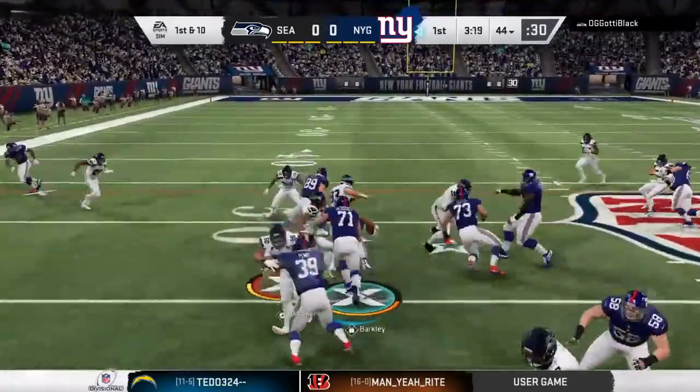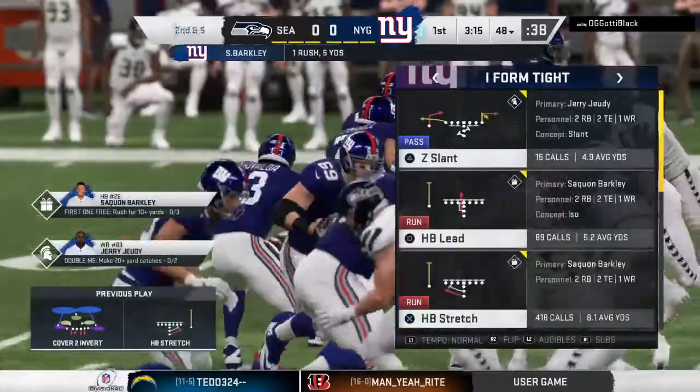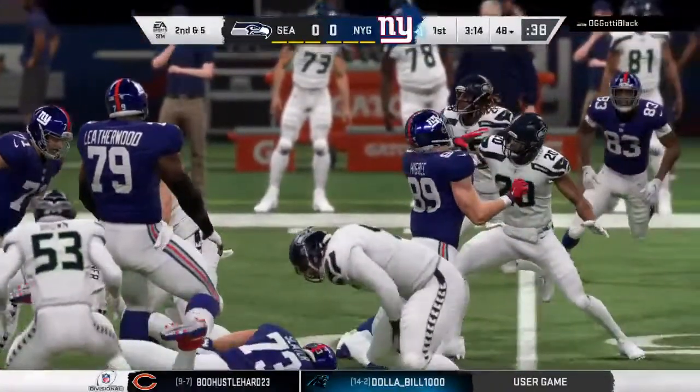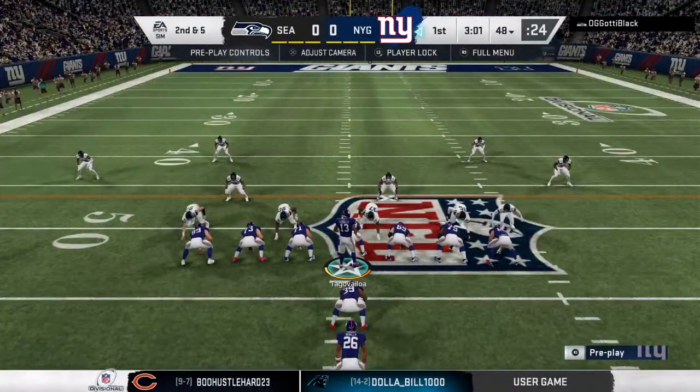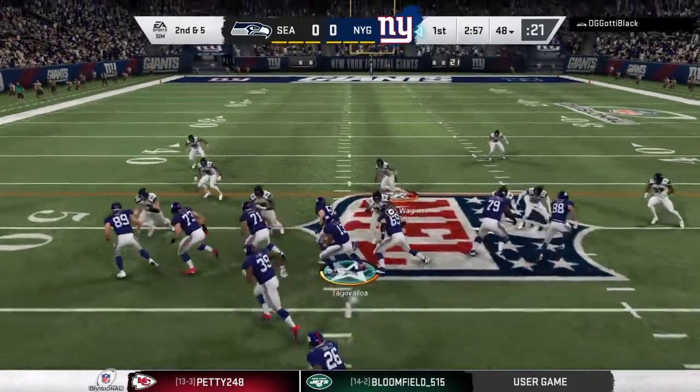A first carry for the former Nittany Lion. This is Saquon Barkley. And give him about 5 as he gets this up to the 48-yard line. I call that play a success. A nice inside run sets up a very manageable 2nd down. A very solid gain on that play.